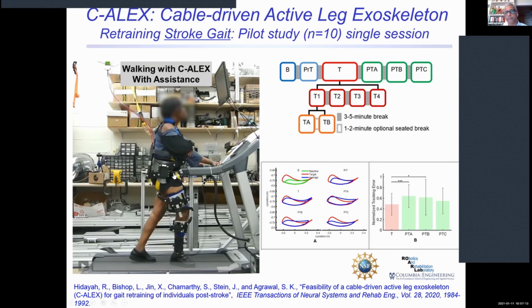So there is a pelvic cuff, there's a thigh cuff, and then there's a shank cuff. And in between, you have these wires which are kind of routed through these. And these cuffs are actually just 3D printed, and so they're light plastic. And what you see here are some of these wires coming through here, and the motors are essentially kind of placed on a frame around these individuals.